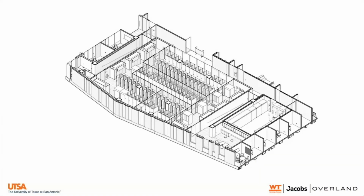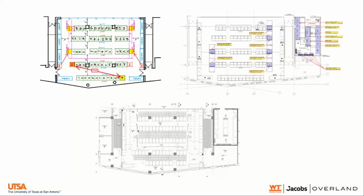So we're going to go through a couple of different spaces and talk about how the collaboration between Overland and Jacobs occurred, and Wayland, feel free to step in at any point here and shed some additional light on these. But one such space that was highly coordinated and collaborative was this idea of having a data center within the building, and not just one on the ground floor. We made it difficult and decided to put it on the third floor, which posed a lot of challenges in terms of weight and access to it and things like that. But it had to be centrally distributed.